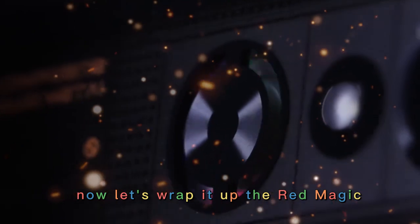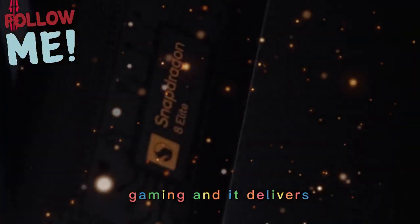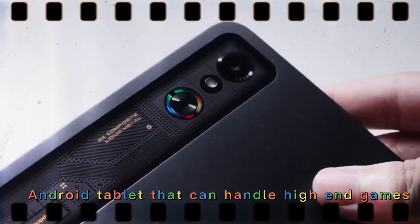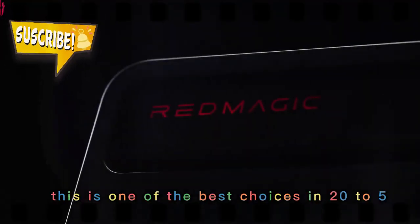Now let's wrap it up. The Red Magic Gaming Astra tablet is made for one-purpose gaming, and it delivers. If you want a powerful, large-screen Android tablet that can handle high-end games without breaking a sweat, this is one of the best choices in 2025.